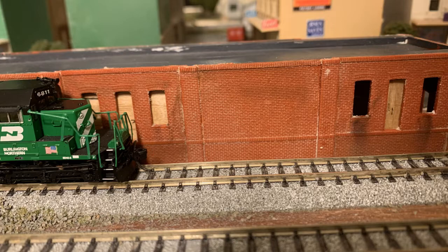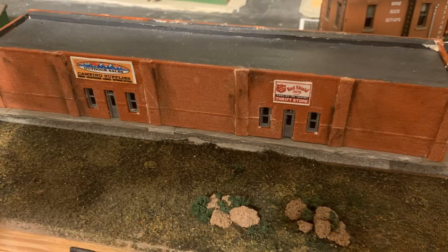Then I started weathering with chalk, and so I used chalk on the building to simulate the water damage and the water pour from the rain. And those signs were part of a kit of paper products that I got.